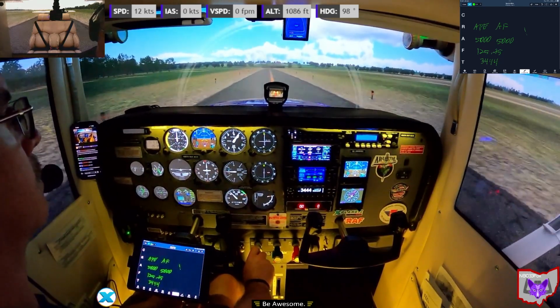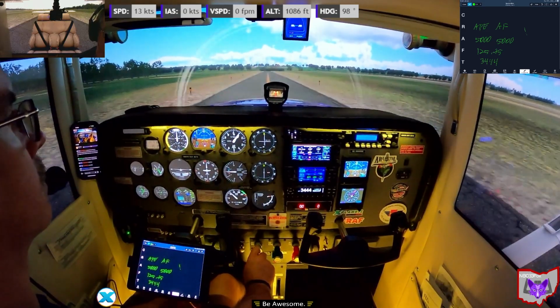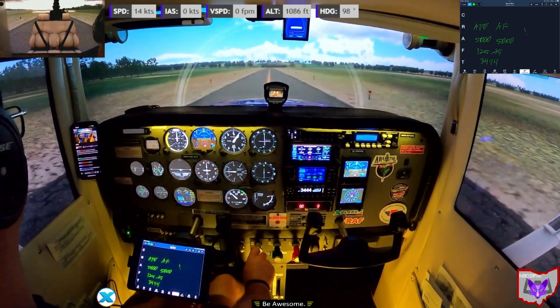Gulfstream 9er Hotel Lima, maintain present speed. Super A380 behind you. Maintaining speed, 9er Hotel Lima.